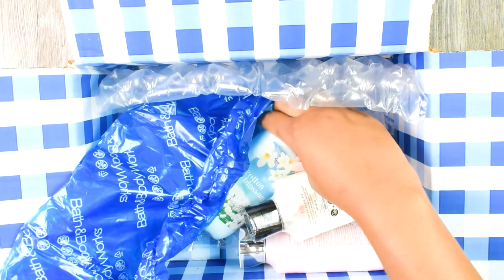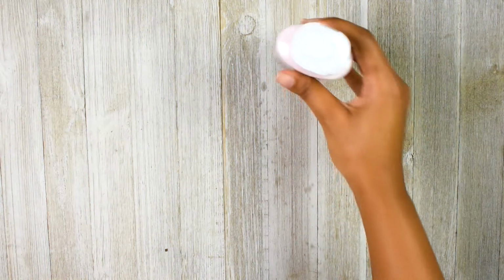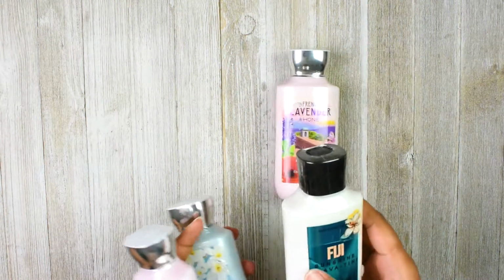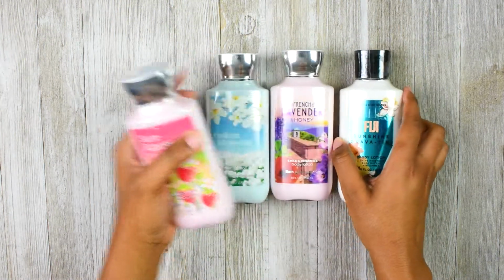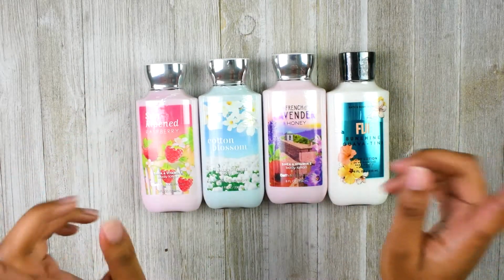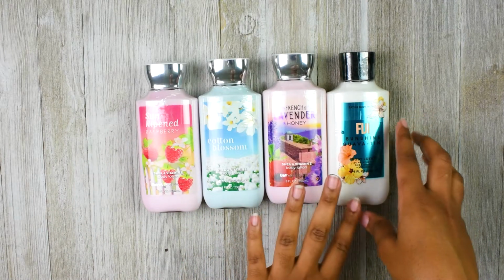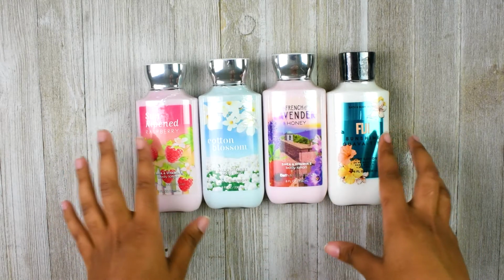Normally there's a Bath and Body Works maybe 10 minutes away from me, but I don't really know if they're open and I don't really feel like driving. I don't feel like driving many places. So these were the scents that I ended up getting: the Sun Ripened Raspberry, Cotton Blossom, French Lavender and Honey, and Fiji Sunshine Guavatini.